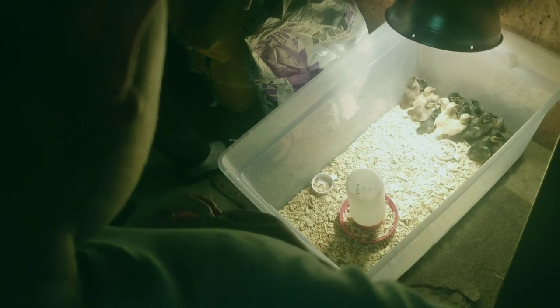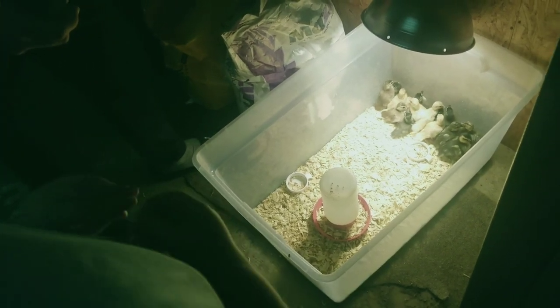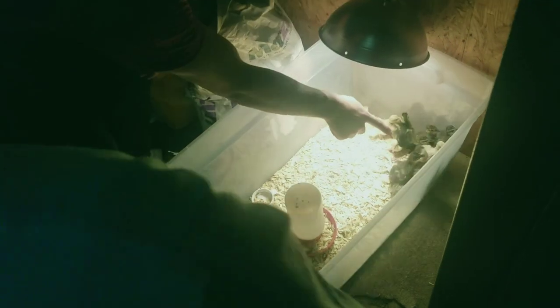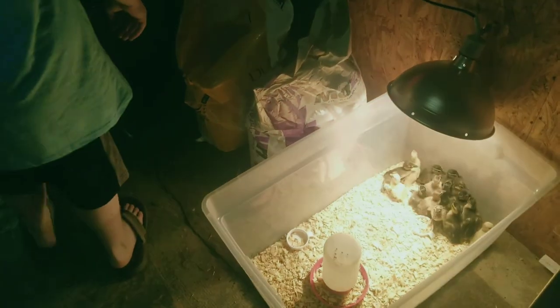This is a call duck, and then I got some mandarins in there, some red ducks. Those solid white ones are white mandarins. And these little brown ones are apricot wood ducks. Oh, that one's so little. And I got some silkies in here. They're the real fluffy ones. Can I hold them? Yeah, go ahead.